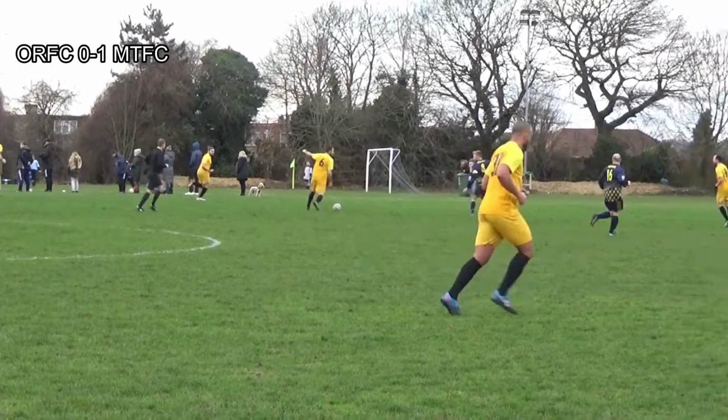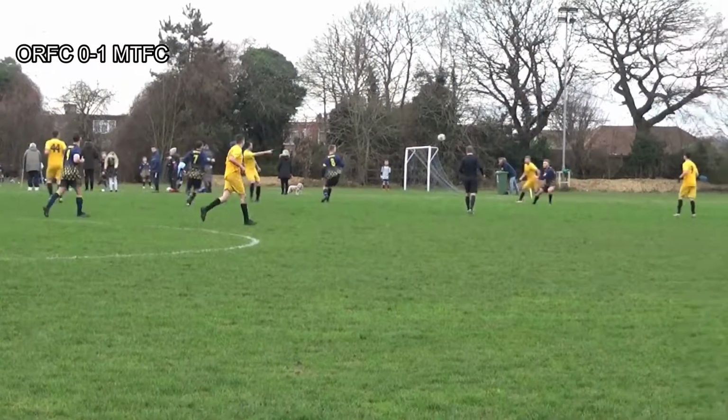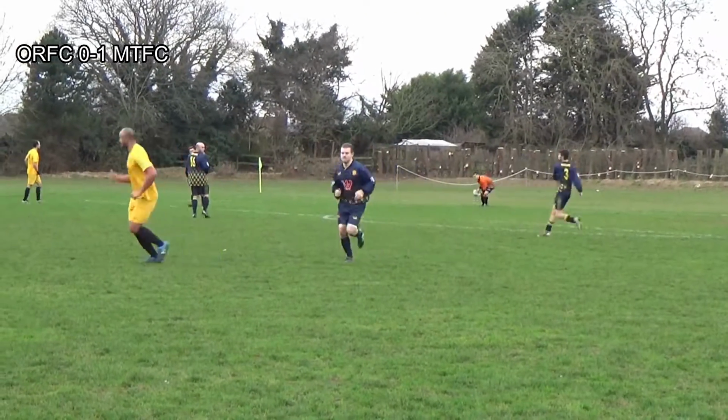He's running at his opponents. They're standing off of him now. Looks to play out to Arnold, but unfortunately can't quite find it. Goes for the second ball, but it's straight through. The Orpington keeper does pick it up.